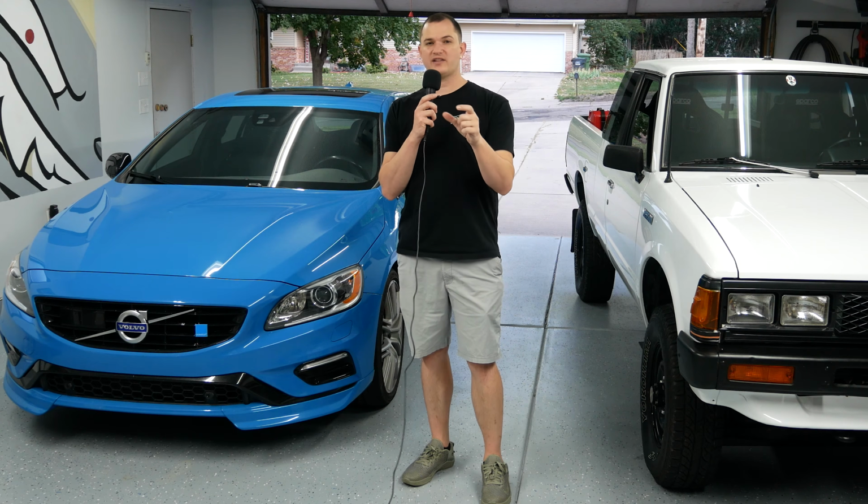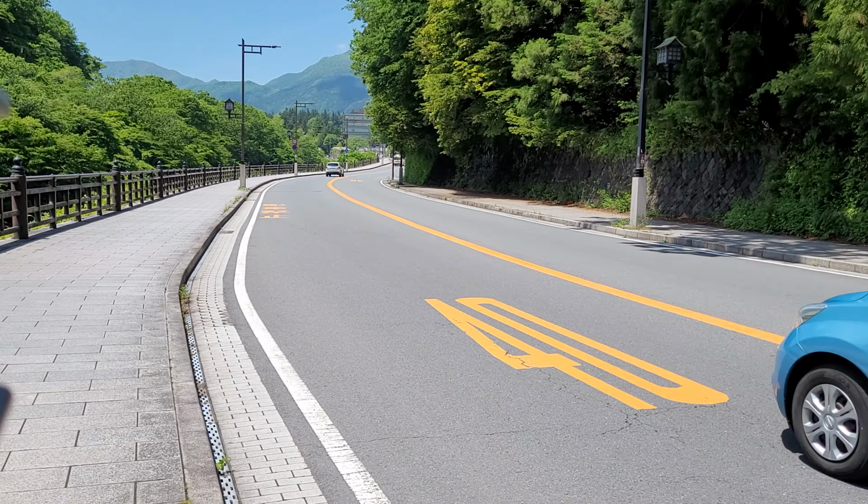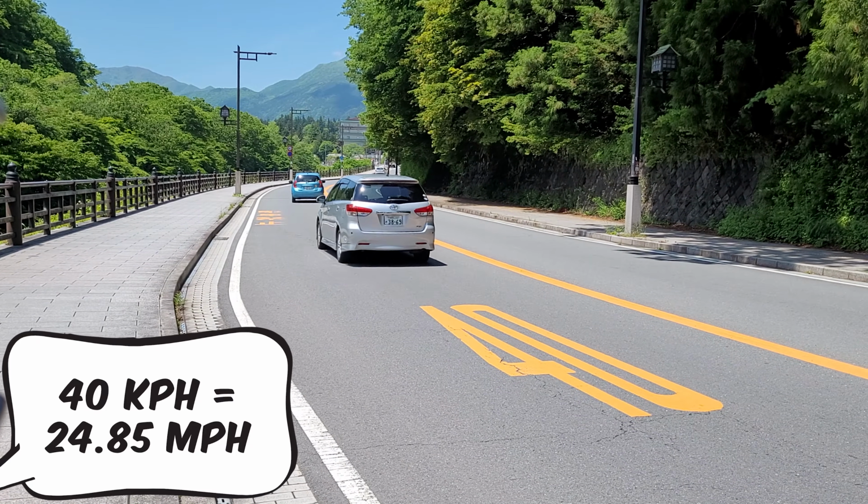No freedom units are used in Japan, so the number on the speed limit sign seems way faster than it actually is. The speed limit in most towns is 40 kilometers per hour, but converted to miles per hour, it's only about 25, so not really blisteringly quick.